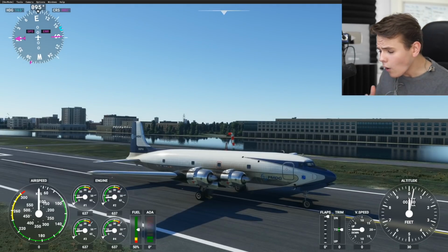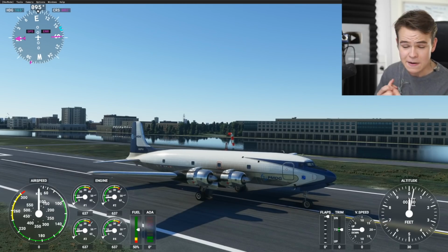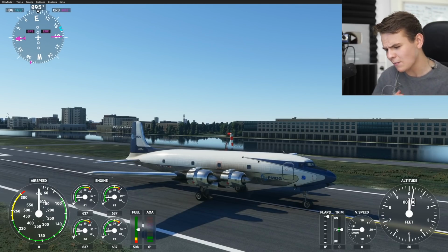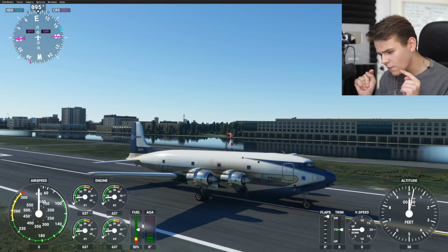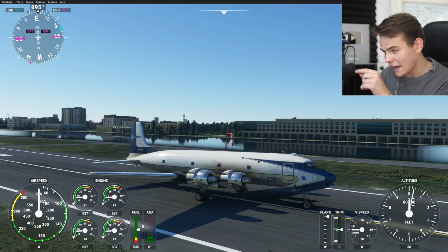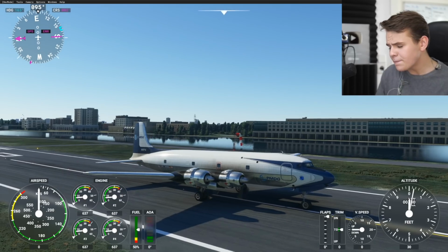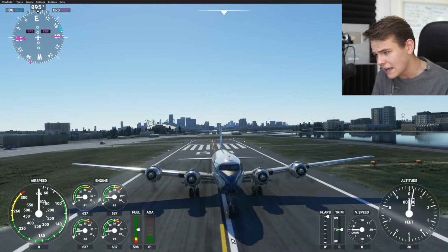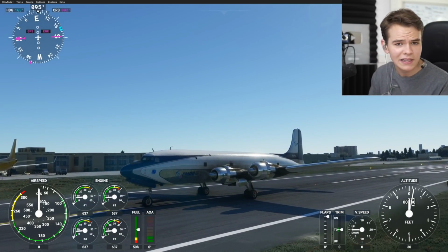So we are all, of course, very excited for them to finally release a brand new add-on plane for the Flight Simulator. It's been out for a year now, almost, I think, since last summer or so. And developers have really had some time now to get some good planes out there, like this one. This is the McDonnell Douglas DC-6, a plane from 1946. I don't know if you can visually tell that, but this is a very complex aircraft.